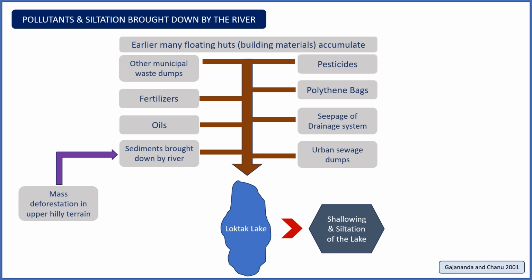So there are a lot of pollutants that have flowed from the rivers, from the nearby channels, into the Loktak Lake. Since this is a wetland, in nearby places people grow rice fields, and when there is a flood, the runoff finally passes down into the lake. Apart from that, in the hilly terrain, because of huge deforestation in the upper hilly terrain, so many sediments have flowed down, carried by the rivers, and flow into the lake. Because of all these reasons, there is the shallowing or siltation that has taken place in the lake.